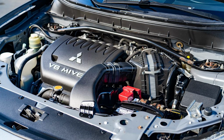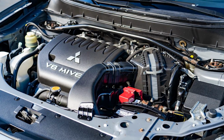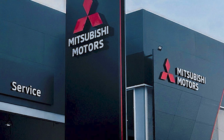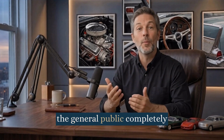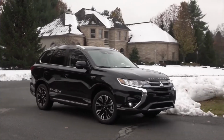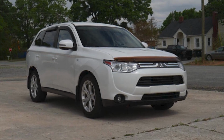Instead, you want the Outlander GT with the 3.0-liter V6 engine paired to the 6-speed automatic transmission. This specific powertrain is an absolute tank. Because Mitsubishi's brand reputation took a massive hit over the last decade, the general public completely ignores them. That means the first owner took a massive hit on depreciation, leaving you with a dirt-cheap, highly dependable 3-row SUV.